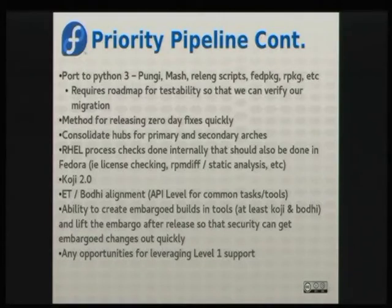One of the things in redefining secondary arches, we want to bring all the Koji hubs together. The releng people that do the ops stuff, particularly in the secondary arch space, spend a lot of time babysitting processes that mostly work, but they get it done, they mirror the builds properly. We don't have the same kind of issues as Debian, where one arch will link against different sonames because something failed to build, and they just carry on. We try to ensure a level of consistency across all the architectures.